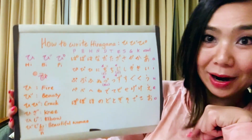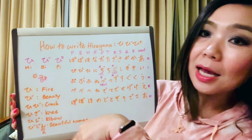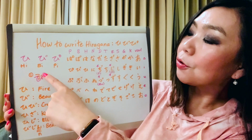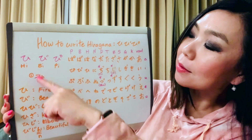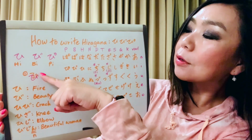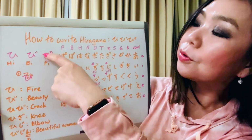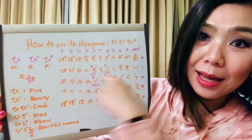And let's learn how to write it. This one is pretty straightforward. Okay, that's he, be, pe, and just one stroke. So we're gonna start from the left side and a little bit towards the right top, and then you're going to go down, and then you're going to write a little oval shape, and then going up again, and going down towards the right. Okay, so that's he. And then you put two dots on the right top corner, that becomes be. And then of course a circle, that's pe.